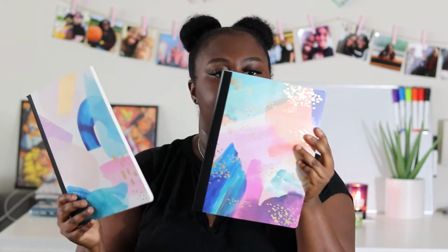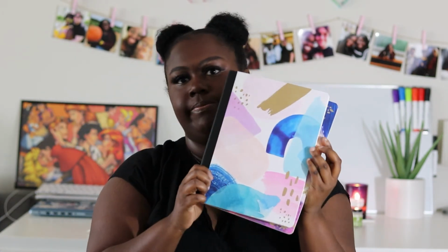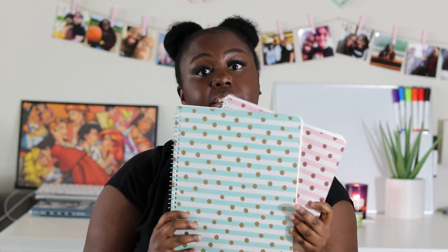I honestly just picked these up because they're cute. There's no other reason why I picked them up. I just thought they were pretty. And I'm pretty sure the same goes for these notebooks as well. So I tried to get a few in different themes. I don't really have an aesthetic that I stick to. Sort of just if it's cute, then I go with it. These three notebooks all have gold dots and stripes, but the stripes are different colors. So I picked these up as well.